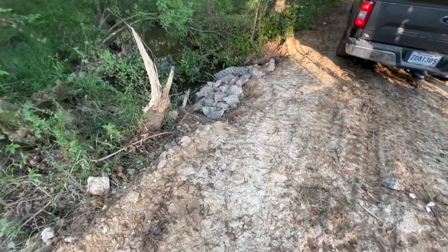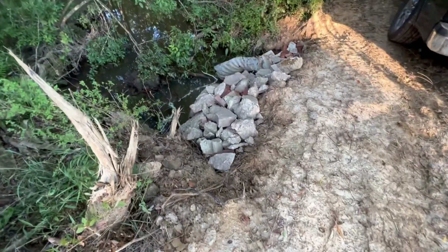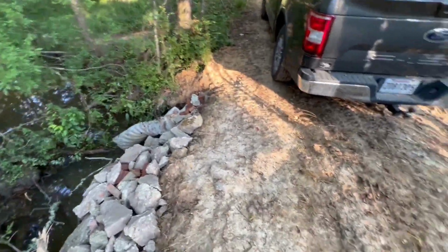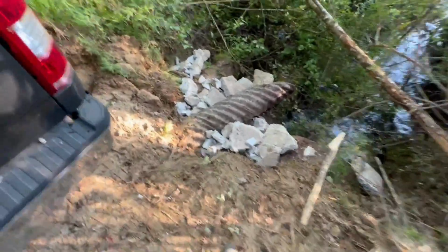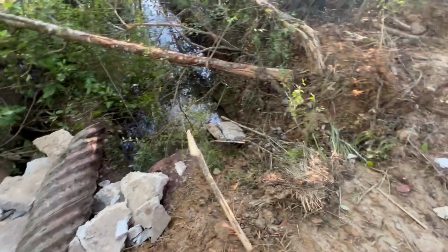And this is progress so far on the big pipe crossing. Been putting a lot of riprap on both sides to try to stabilize this dirt bank because the dirt just keeps sloughing off. And I used this old pipe which was over there in the bushes and just threw it in there. And you can see the original logs they had. There's one there, there's one there, and there's one there. And they're still in pretty good shape.